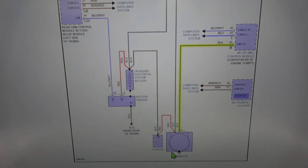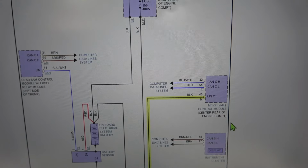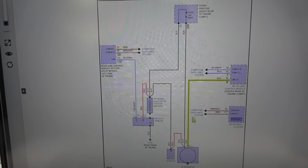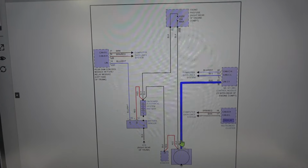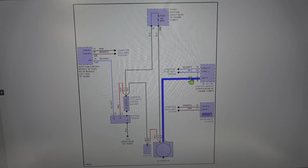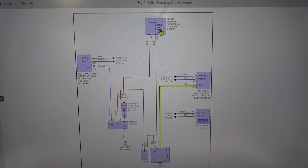So if I bring you closer to the wiring diagram, as you can see, this is the alternator, this is the engine computer, and then this is a fuse that supplies power down this wire. Okay, so we should have power at these two wires and then control on this third wire. And the wire that comes from the computer is a black wire.